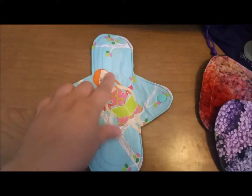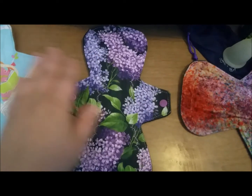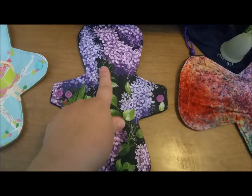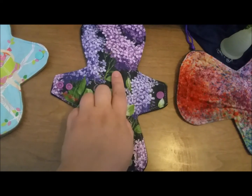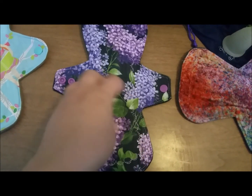And it is light. For the evening, I went out with my husband for Friday night happy hour, and I wore my current number one favorite pad, my custom lilacs from Love My Custom Cloth, which is a moderate 9-inch cotton top flannel back.